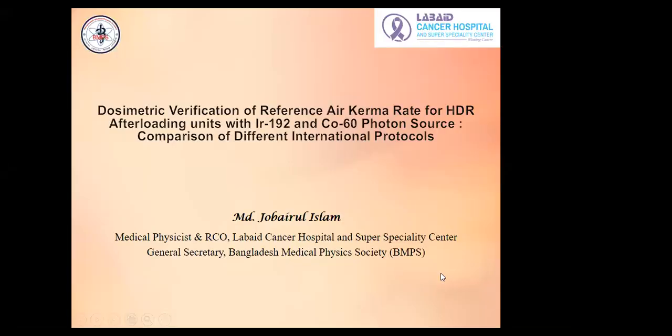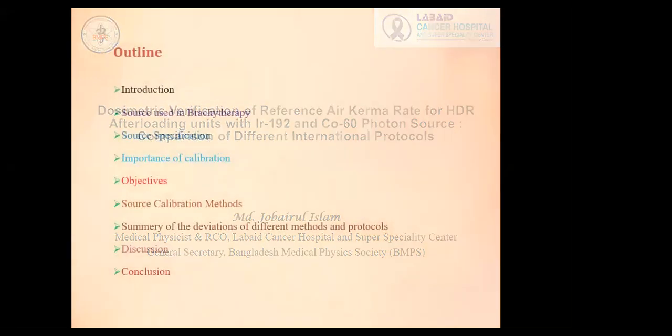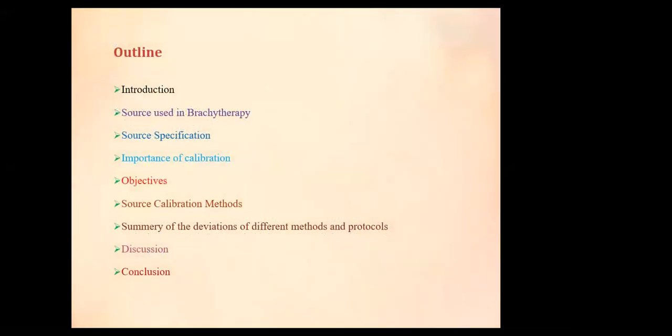So today's topic is the dosimetric verification of reference air kerma rate for HDR afterloading units with iridium-192 and cobalt-60 photon sources: a comparison of different international protocols. Here is my outline.